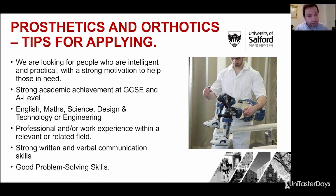And if you're interested, having listened to all of that, what are we looking for in prosthetics and orthotics applicants, in potential students, potential clinicians and potential practitioners? Well, in essence, we're looking for intelligent, practical people with a strong motivation to help those in need. We look at strong academic achievements at both GCSE and A-level or level 3 equivalents. And we look also for evidence of English, maths, science, design and technology or engineering qualifications, and those with those sorts of backgrounds also.